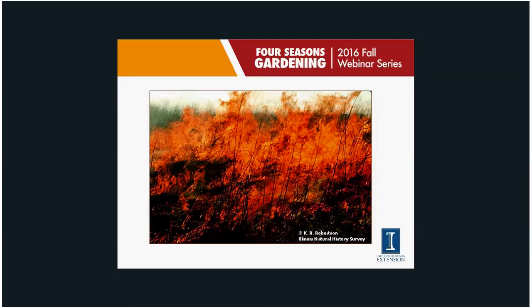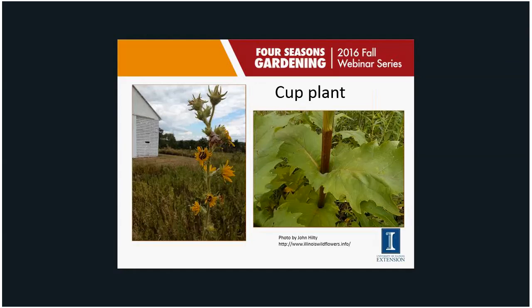So these prairie plants are burnt down, but if you go back after a burn in just a few short weeks, you'll start to see this really quick regrowth. And maybe even a month or two later, it's almost like there wasn't even a burn. It's because all this energy is reserved in the roots, and that makes for a really quick regrowth of that prairie. One of my favorite prairie plants is this Silphium called the cup plant.